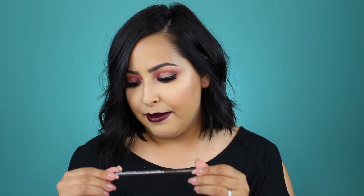I actually did pair mine up with a lip liner, so I used MAC's Night Moth lip liner, and it matched perfectly, so I love it. I just feel like this by itself needs a little bit of help. Other than that, this is probably my favorite one. I do really like the Vice lipsticks from Urban Decay.